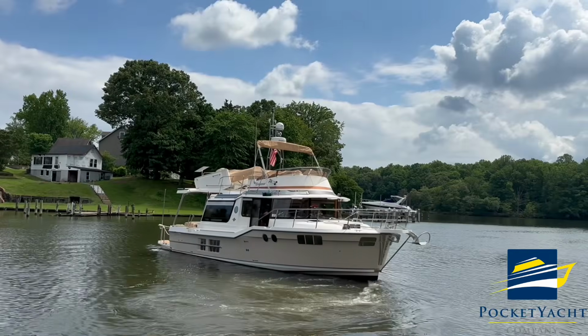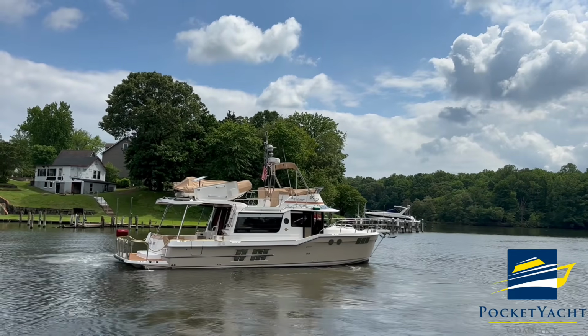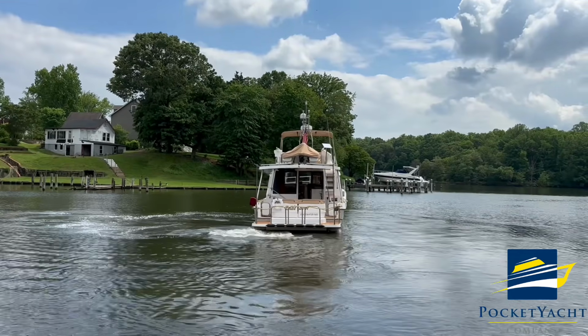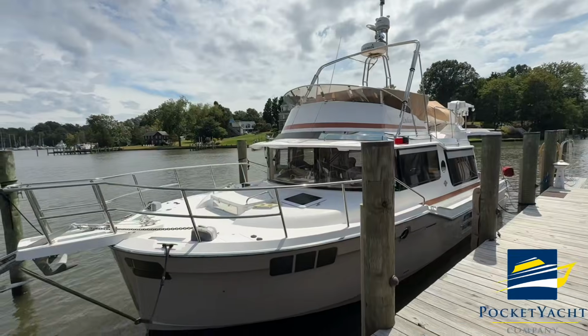And today I want to walk you through a brand new listing that we have here, a 2021 Ranger Tugs R-41 Command Bridge. I'm going to show you the outside of the boat, then we're going to take a walk around on the inside, and I'm going to show you some of the great features that come with this boat that really set it apart from the rest. So let's take a look.